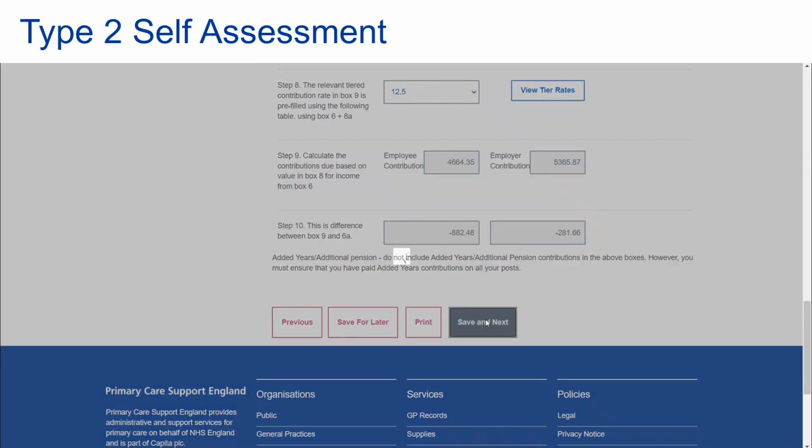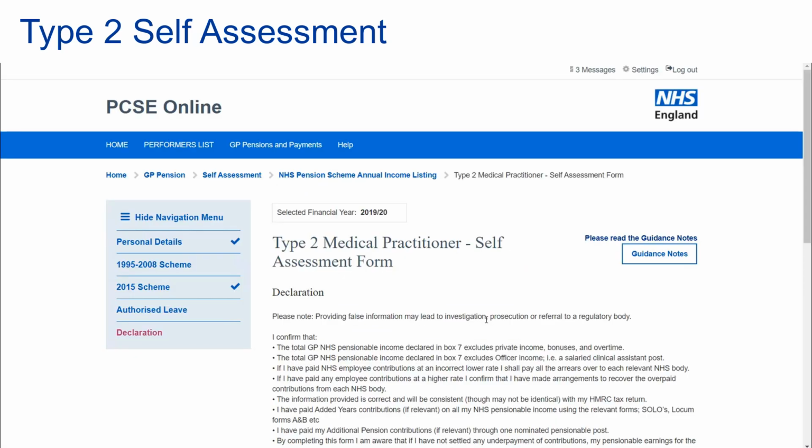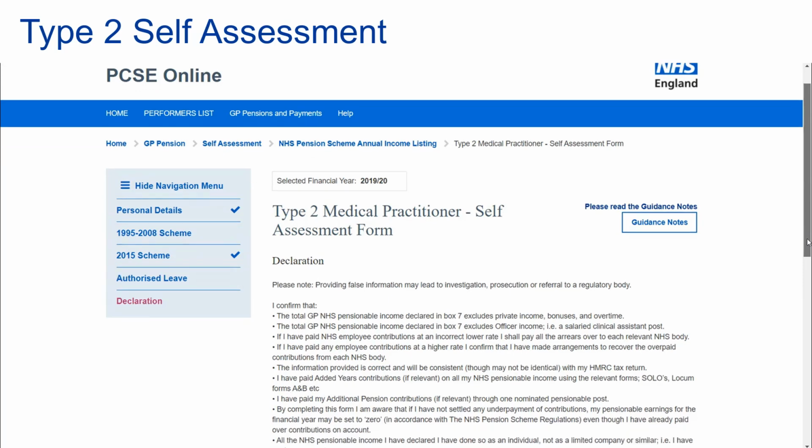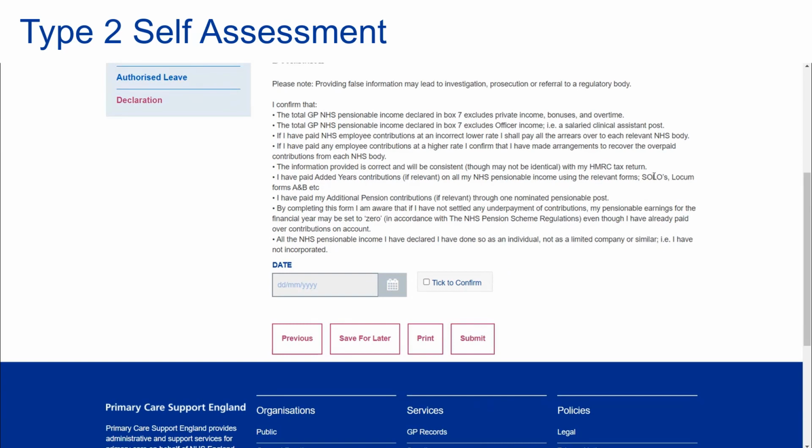So click this button, and this will now take me to the page where I need to declare that all of this information is correct. Now, of course, it is worthwhile just going back over the figures before you click the next page, just to double check that everything is accurate according to your records. If you're not sure and you think, oh, hang on, I'm not sure if I've captured those figures properly, then you would just click the previous button if you want to go back and check again.